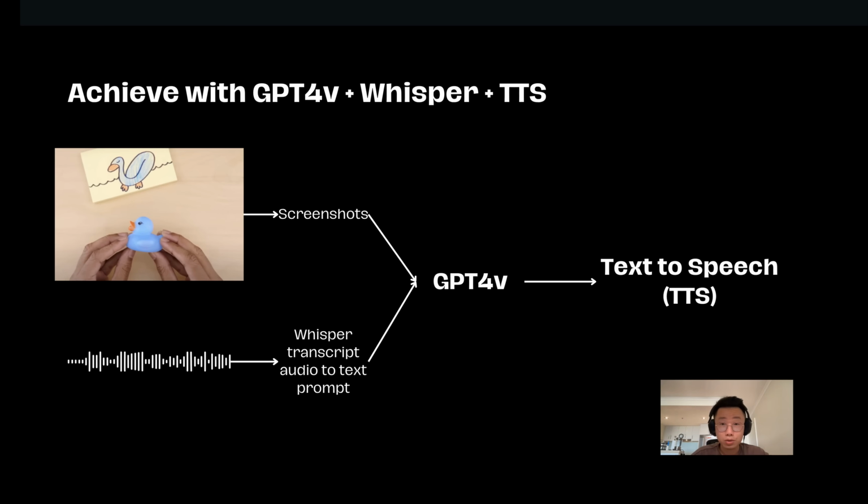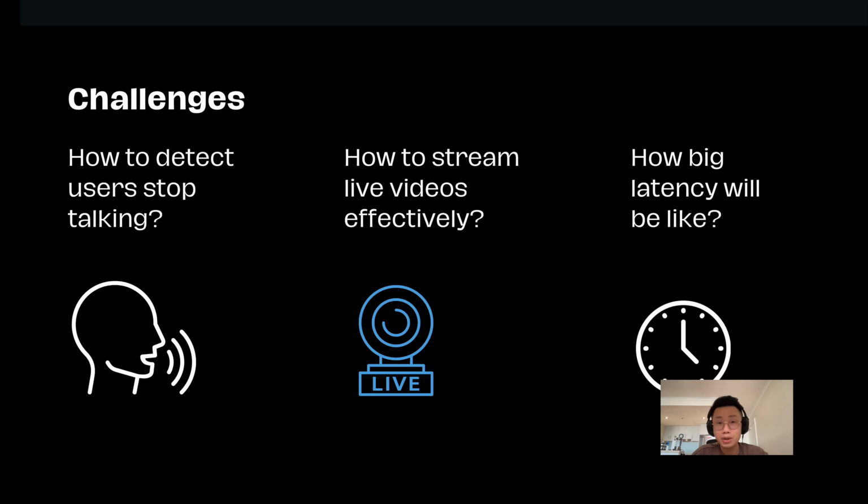But on the other hand, there are also some challenges that I didn't know how to solve yet. For example, ideally, we want an experience where the user doesn't need to interact with any UI. They literally just point to a camera and talk to AI. And to achieve this kind of hands-free UX, we need a way to actually detect when users stop talking so that we can send those requests to OpenAI. So how can we actually detect users stop talking? It is a problem that I'm not too sure how to solve.